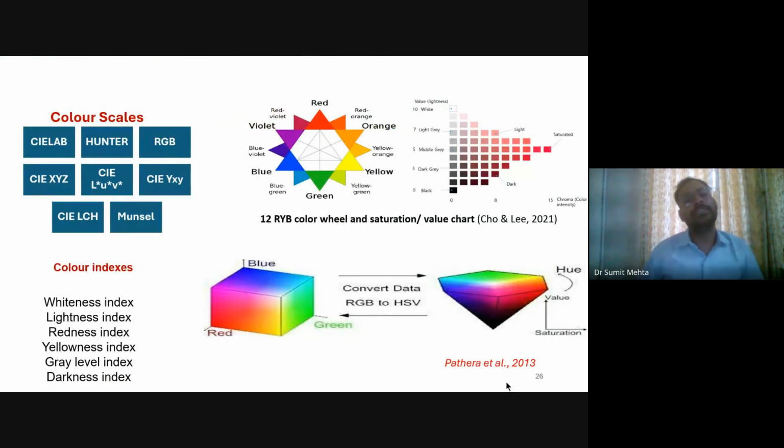These are some of the color scales we use: CIE Lab, Hunter, RGB, CIE XYZ, LUV. These are the names, but the statistical formula is somewhat different in CIE XYZ, LUV, and Yxy. Same, we use some of the indices: whiteness index, lightness index, redness, yellowness, gray level, darkness index. These are the names. We basically use the intensity or wavelength and some of the parameters to create these whiteness indexes. These diagrams show how the RGB wheel and RYB wheel get the parameters of different variables.